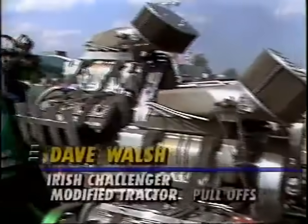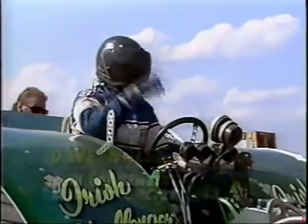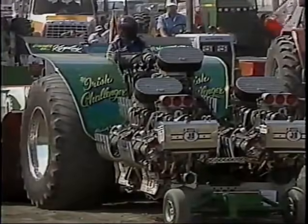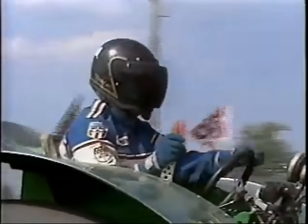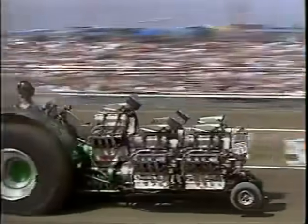Well, on the starting line, here we come now, the Irish Challenger, David Walsh on the line right here. 5 Arius engines on board. All right, next on the starting line, our number 2 man in the pull-off this afternoon. Here's David Walsh out of Boston, Wisconsin, and he's going for it. Here he comes with those 5 Arius engines. He's on his way.